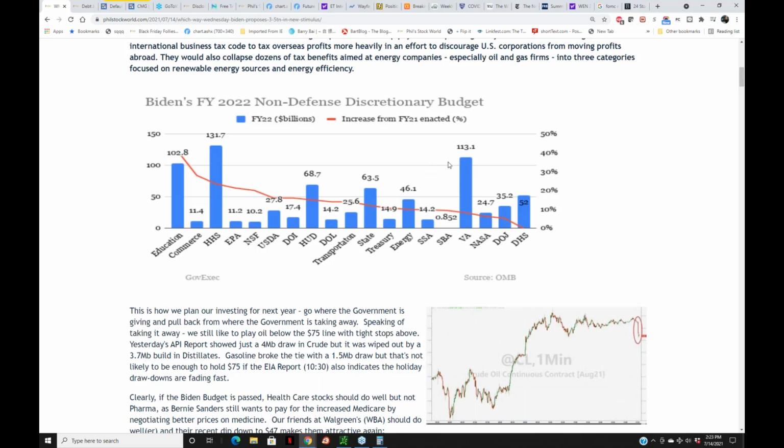Well, state doesn't help us. We can't invest in that. There's a huge investment in the VA. That also is not really investable. Energy, alt energy, 46. So it's up 20 something. It's up 20%. It's at $46.1 billion. So that's the money they're pouring into alt energy.